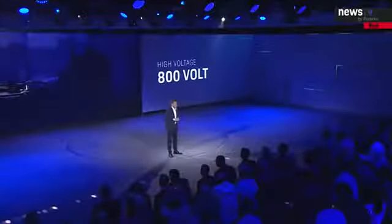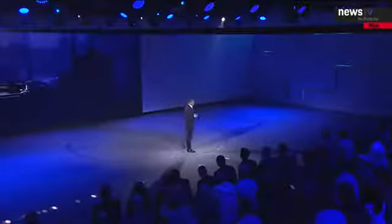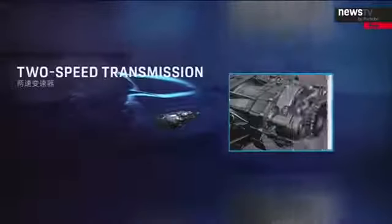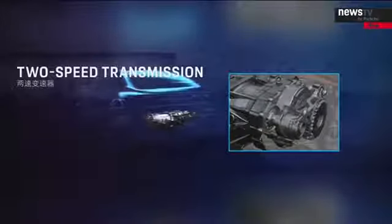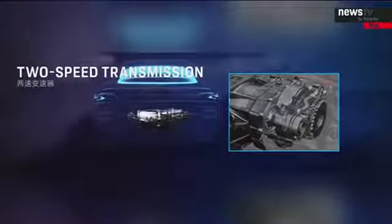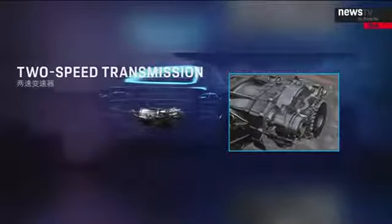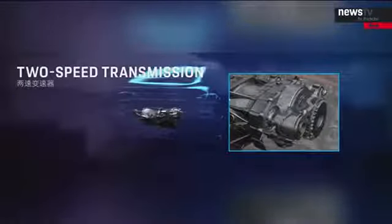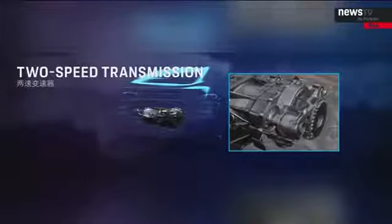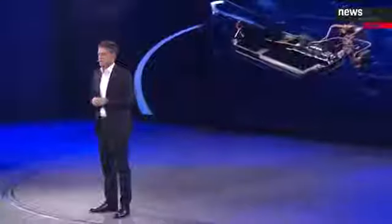And when it comes to charging, the Taycan is also ready for everyday use. It can charge with a peak power of 270 kilowatts. This means under ideal circumstances, it takes just 5 minutes to be ready for another 100 kilometers of range. The impressive combination between sportiness and everyday usability is part of what we call intelligent performance.